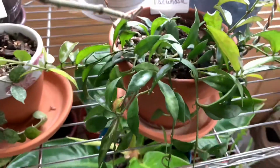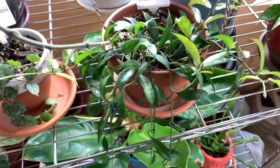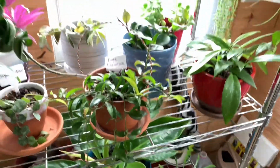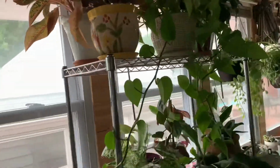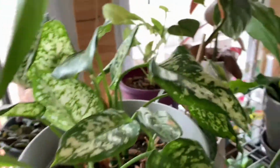This one here is just another Hoya Lacquenosa. This one I've had for a while as well. I think you may have already seen this one. All right, let's see here. If we take a walk around this way, let's see here. What do I have new to show you all?